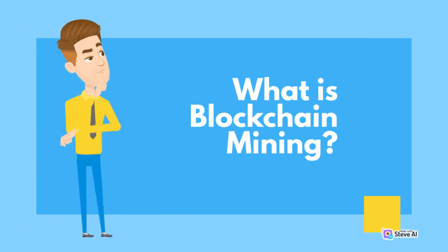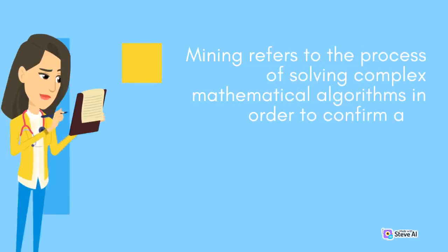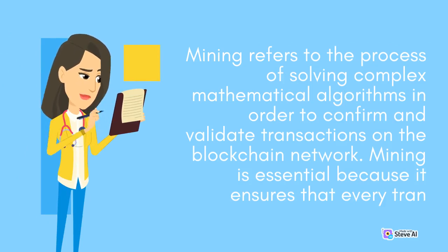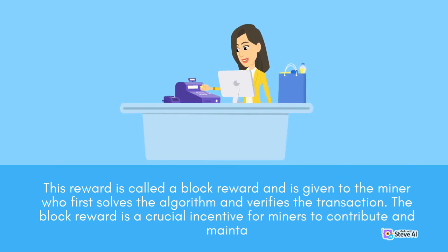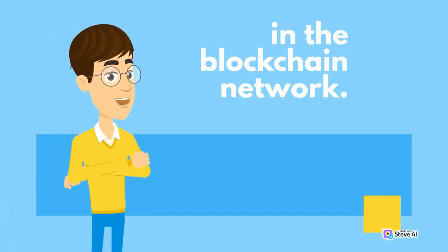What is blockchain mining? Mining refers to the process of solving complex mathematical algorithms in order to confirm and validate transactions on the blockchain network. Mining is essential because it ensures that every transaction on the blockchain is legitimate and cannot be altered or deleted. In addition, mining is responsible for creating new blocks and adding them to the blockchain network. This reward is called a block reward and is given to the miner who first solves the algorithm and verifies the transaction. The block reward is a crucial incentive for miners to contribute and maintain the blockchain network.